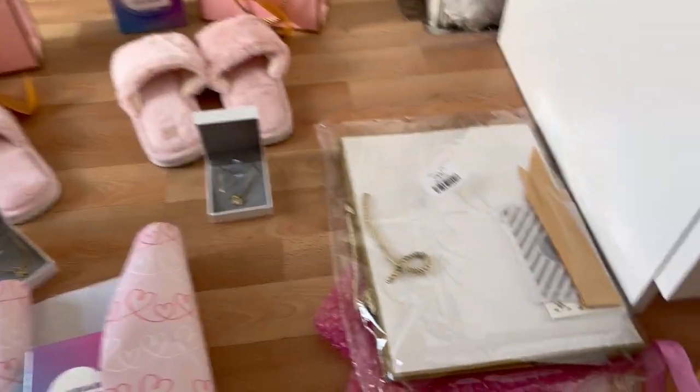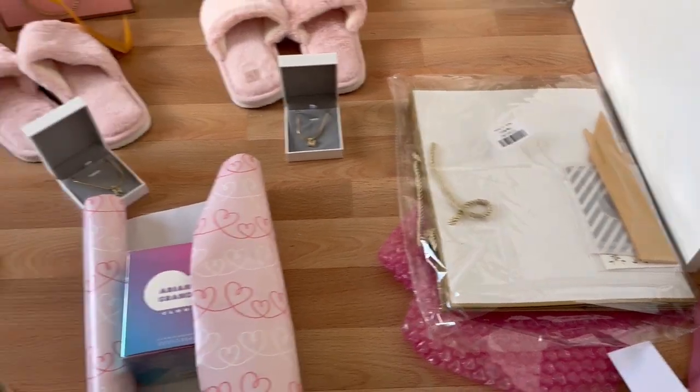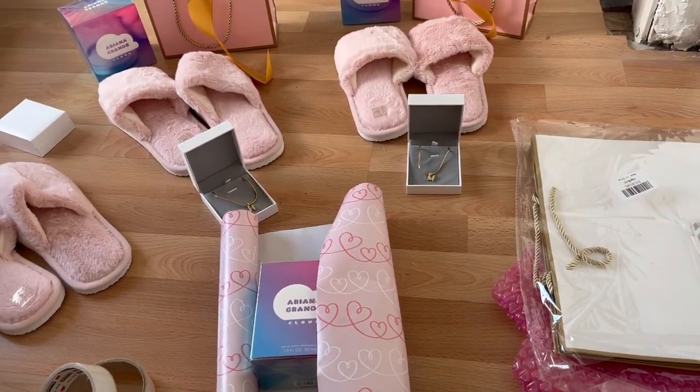But anyway, at least we're getting there. At least I found some plain bags for the girls, because I was sick looking. They were all like happy birthday, and I was like, oh.